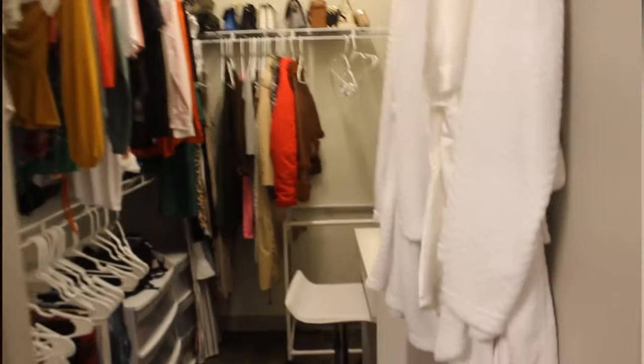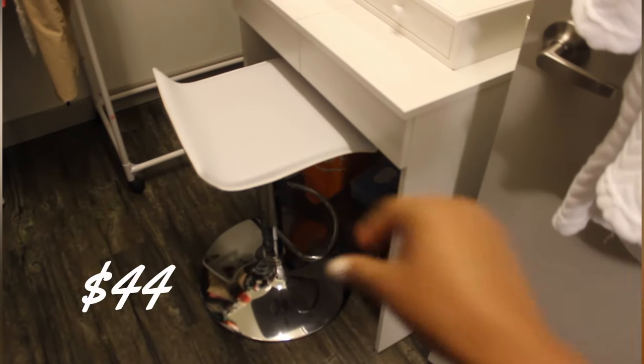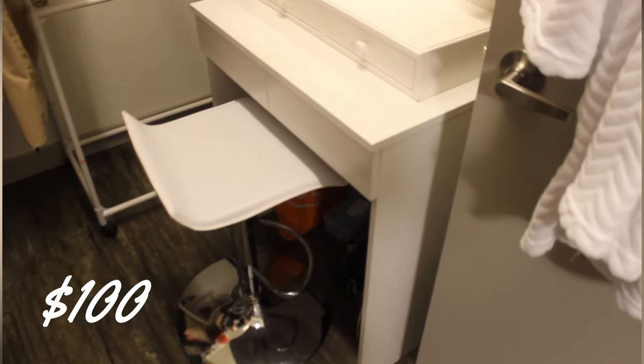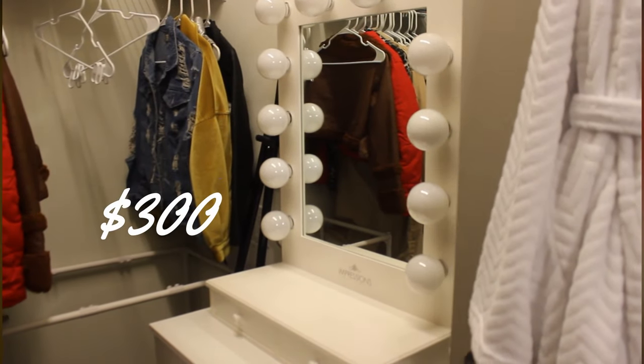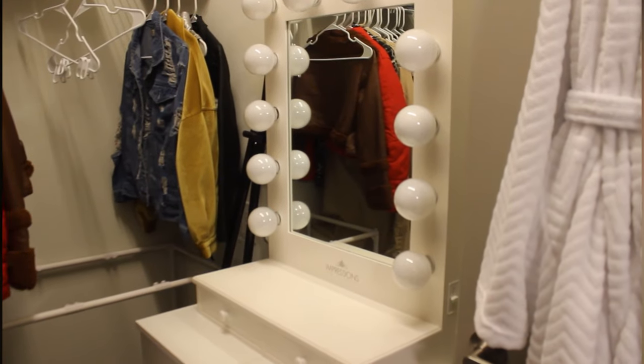So this is my closet. Not too organized, we're not going to go into detail about that, but the only thing I really wanted to show in here was just my vanity stand. Super cute, super adorable. So I got this stool from Amazon, I got the table from IKEA, and I've been having this vanity top for a while now. I got it personally from eBay. It was about $300, but this is from Impressions Vanity.